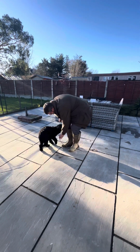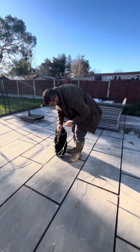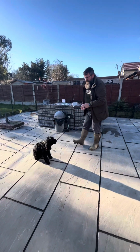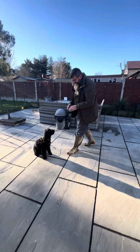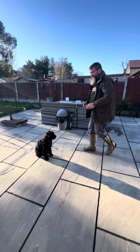Sit. So a little bit of lack of patience. So we're back to square one. Bailey, hence why we've got the lead on. Bailey, sit. Good. So a little bit of lack of patience there. Stay there. Good, but we're adding distance in. Good. Good girl, well done. And always returning to her.